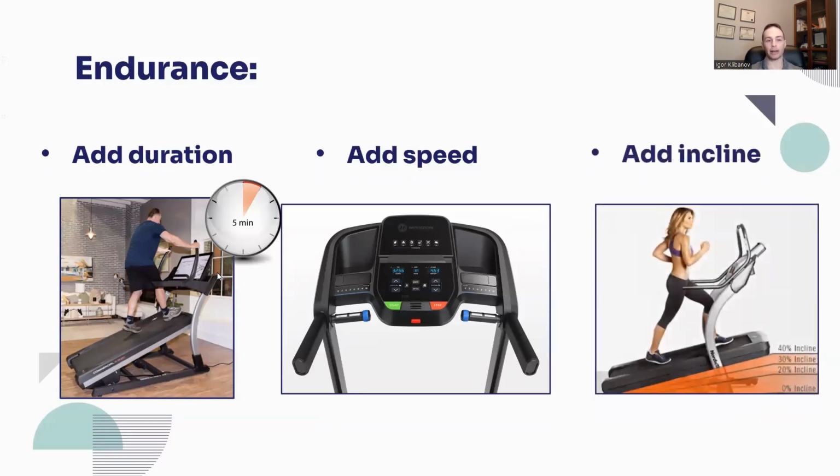And the third way to make endurance more challenging, to progress it, is to add an incline. This obviously applies to treadmills. There's no incline in swimming, there's no incline in rowing, and so on, but this is largely treadmill focused. And incline and duration are my preferences when it comes to hiking. There's only so much speed you can add before you switch from walking to running. And so you should maximize that, but then you kind of plateau, and you play around with duration and incline.